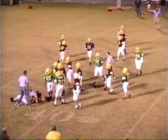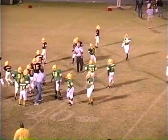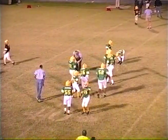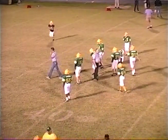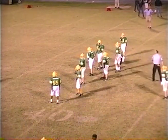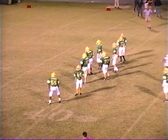Redskins handed off this time right up the gut. And the runner that time, it looks like, is that 41? If it is, I do not have a 41. Me neither. Second down and 12. I thought that was the number. We'll have to check that out and make sure. Cameron Garman was in on the stop, number 25.